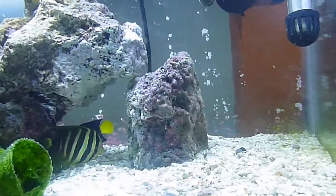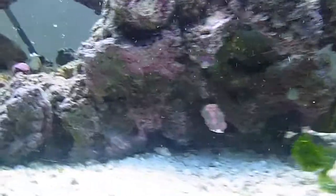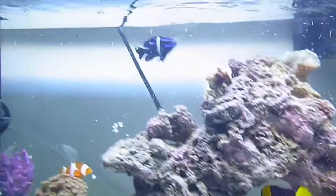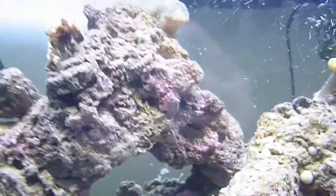But they're pretty cool. They've got this little nook set off to the side. There's a great little hidey hole right there where you can sometimes see Archer. It seems to be his favorite. And that little blue velvet will actually dart through it and just have a great old time. You can see I've got some pretty good nooks and crannies on this live rock.